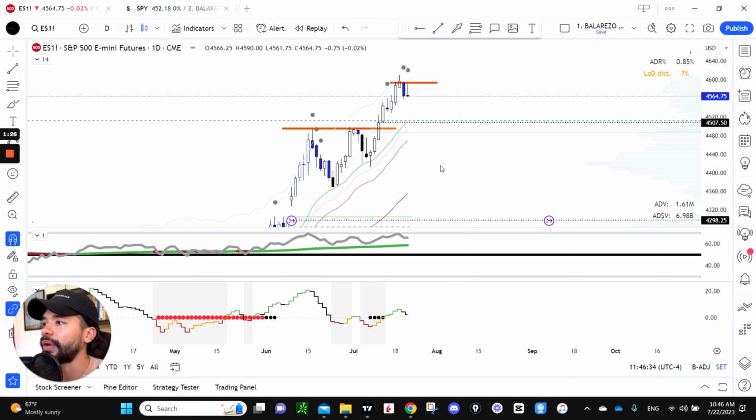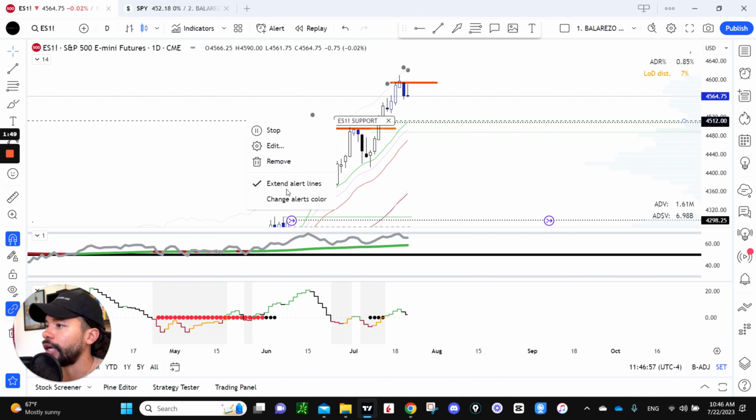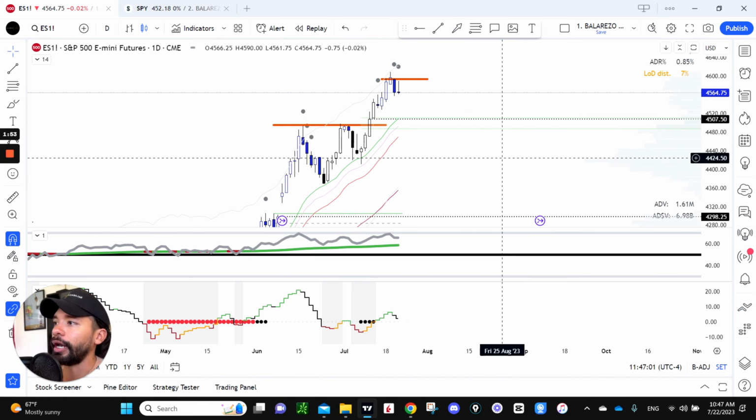So what is going to be the expectation here for next week? Remember that we are just trying to create a roadmap of what to expect next week, right? This is not saying that the market topped and we're not going to go higher anymore. This is just to create a roadmap for what could be the highest probability setup going into next week. So let me just hide my alert here. You can see that I have an alert at support. Let me hide that alert for now.